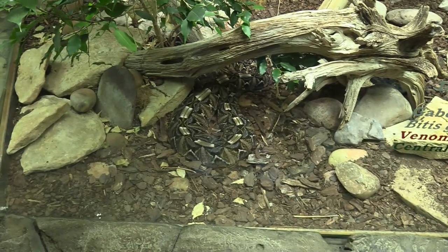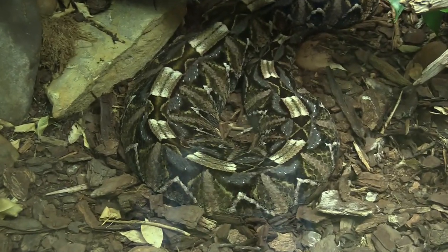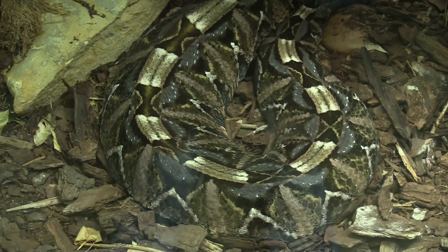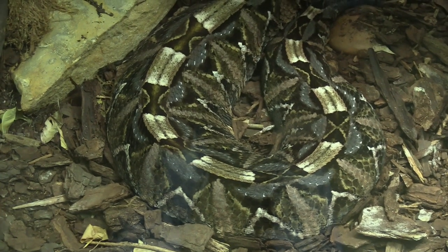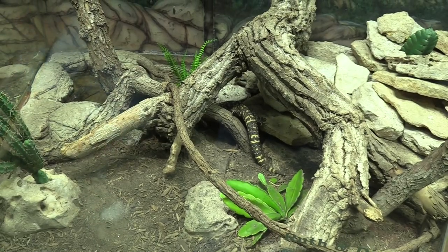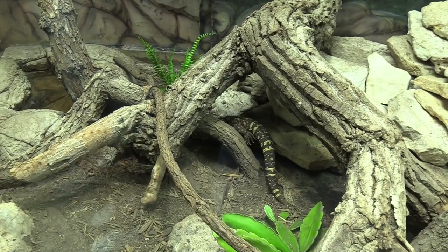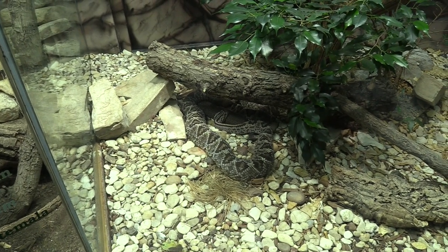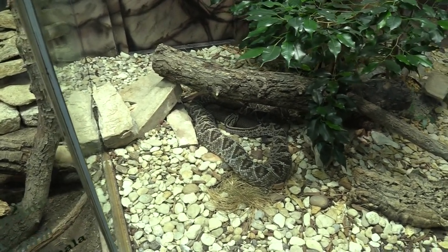I got a Gaboon viper. I really like these types of snakes, because it looks like there's two different types of snakes in there, but it's all one snake. I got a beaded lizard. Not sure where he's going. So the Guyana cascabel. Hopefully I said that correctly.